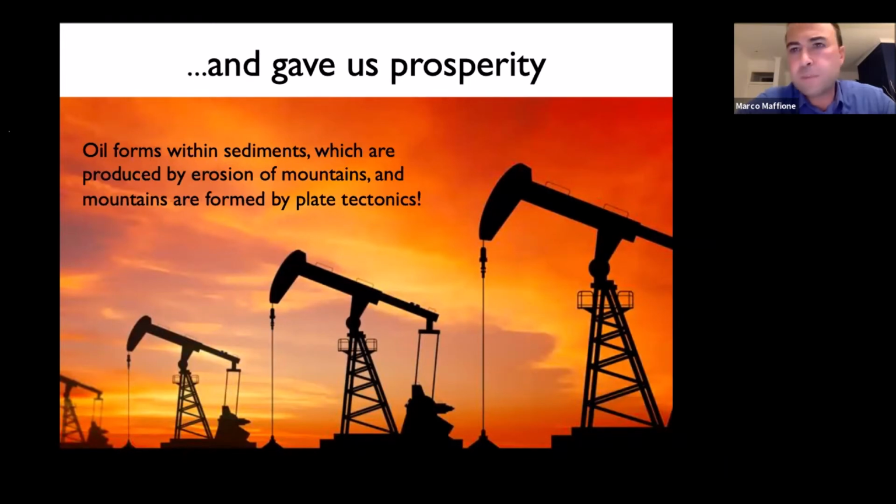We made a huge improvement just in the last 200 years that has never been seen in the history of humanity before. And oil forms because sediments accumulate and organic matter is buried at depth and heated up by the other piles of sediments that are accumulating on top. That whole process is triggered by plate tectonics. Again, without plate tectonics, we wouldn't be so rich or have all this wealth and economic prosperity that we have seen now.